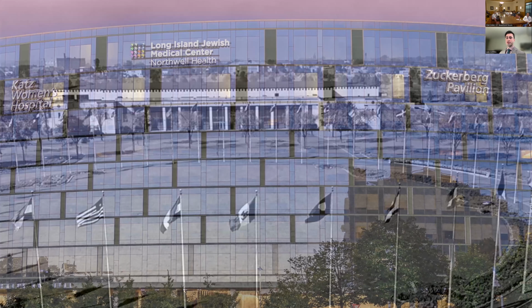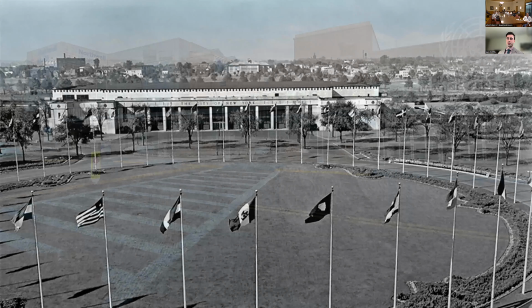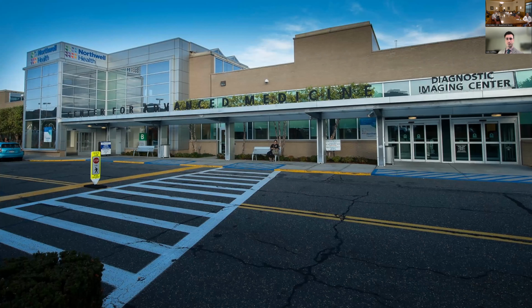Our home outpatient base is actually located across the street from Long Island Jewish Hospital, and that's in the old UN building. So they took that building and then renovated it and set it up, and now it's mostly medical offices. And it's also where we have our ambulatory center for surgery as well.